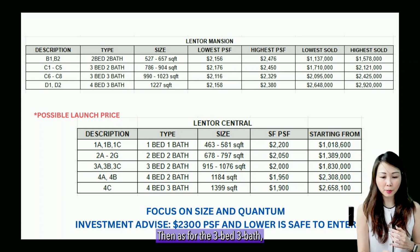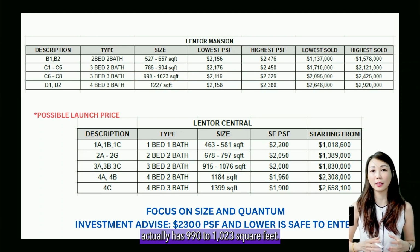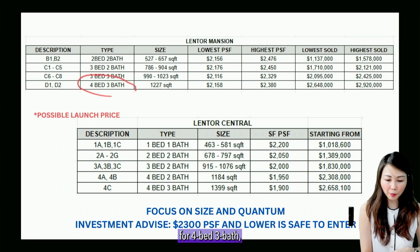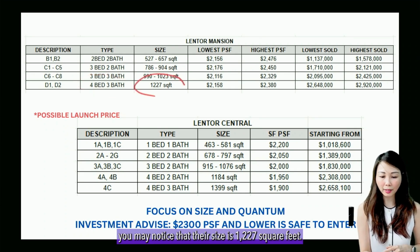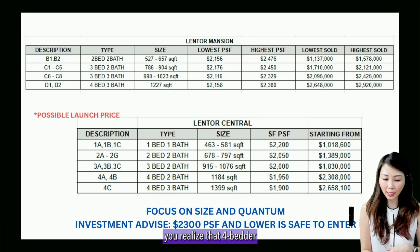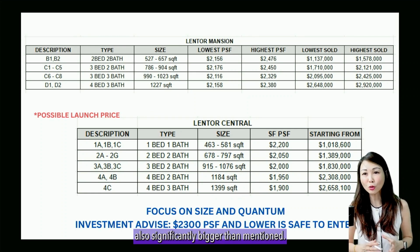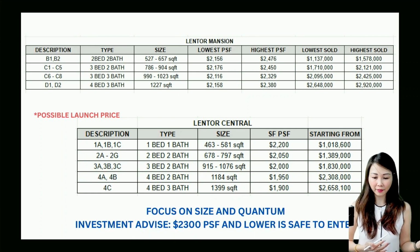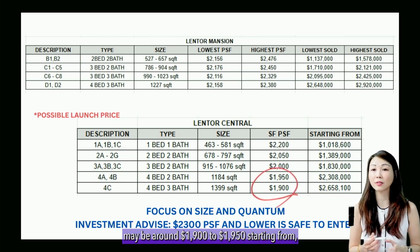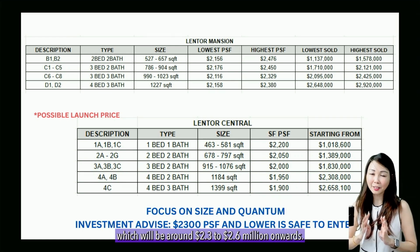Then as for the 3-bed, 3-bath, Lentor Mansion actually has 990 to 1,023 square feet. As for the 4-bedder in Lentor Mansion, for 4-bed, 3-bath, you may notice that their size is 1,227 square feet. And for the 4-bedder in Lentor Central, you realize that the 4-bedder ranges from 1,184 to 1,399, also significantly bigger than Lentor Mansion. That's why we predict that the per square feet may be around 1,009 to 1,950 starting from, which will be around 2.3 to 2.6 million onwards.